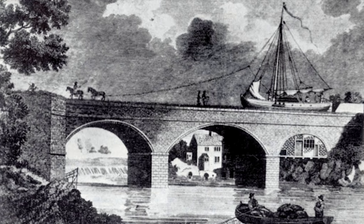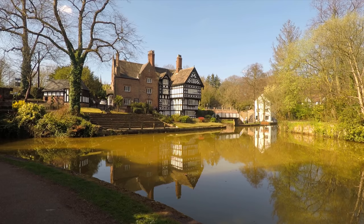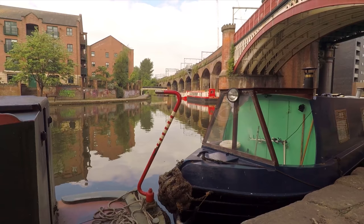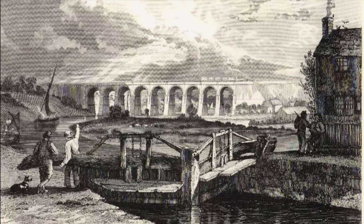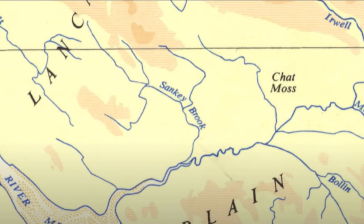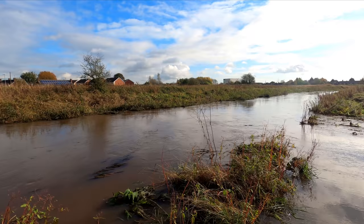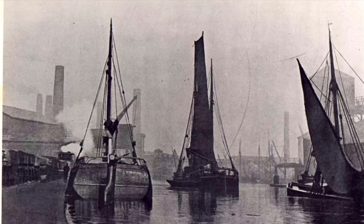Now the nearby Bridgewater Canal is often cited as the first of the industrial age in mainland Britain, because it follows no natural watercourses and is definitely an artificial channel from end to end. The Sankey was built with the aim of making the brook navigable for boats, and so loses the distinction of being a separate canal. But it is a separate canal, almost its entire length running separate to the natural watercourse. And though today the waters are both intermingled here and there, there's still no doubt that the Sankey is a true canal, the first in Britain.